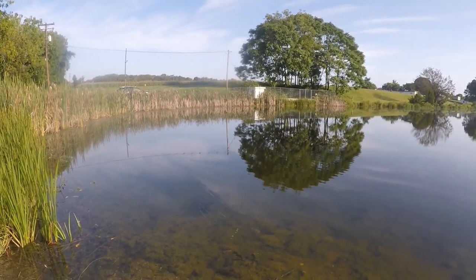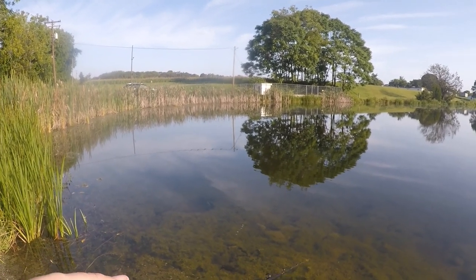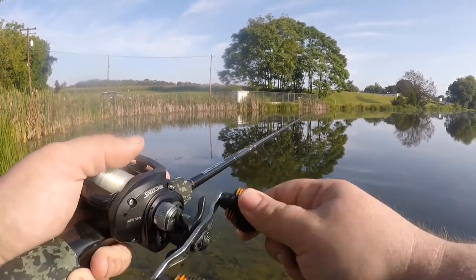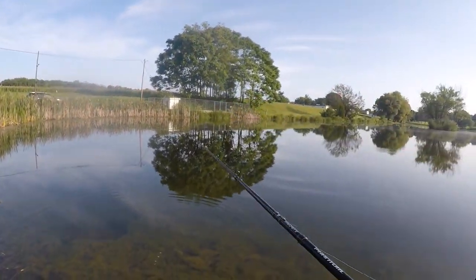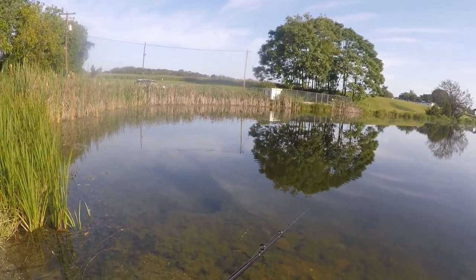Well guys, I think we're going to end the video here. Awesome session today on the water. I'm pretty excited about how this came out. You know, I had no expectations of this pond being any good. It's really shallow. It's got bass in it. It's got pickerel, bluegill. So something just moved right there. So let's see if we can get them on while I'm shooting the outro.